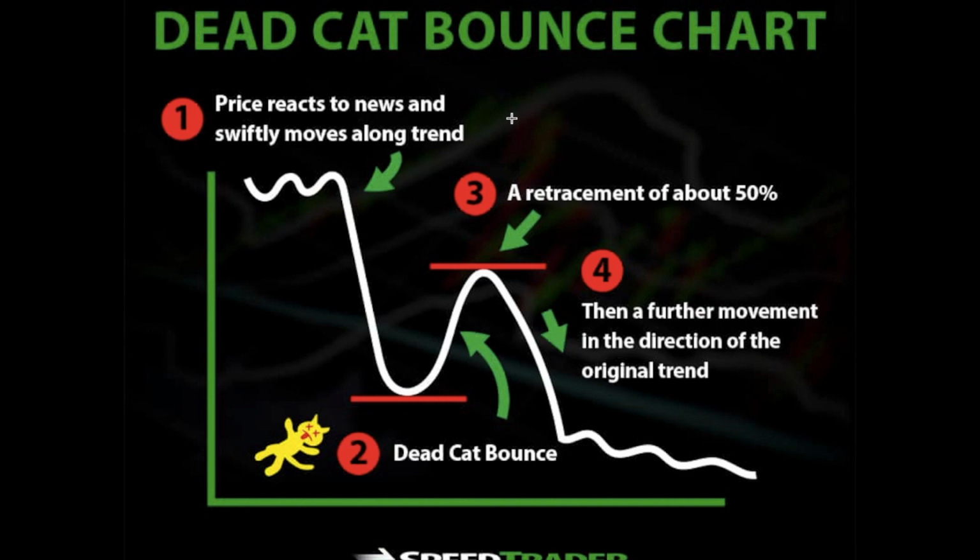This here is a chart of the dead cat bounce. You can see there are 4 criteria for a dead cat bounce. The first one is that the price reacts to news and swiftly moves along the trend, which indicates we will find consolidation before the price drops. The second and third criteria are the bounce, where the price retraces about 50%. And the fourth criterion is that if the price does not break the 50% retracement area, it usually then moves further in the direction of the original trend.